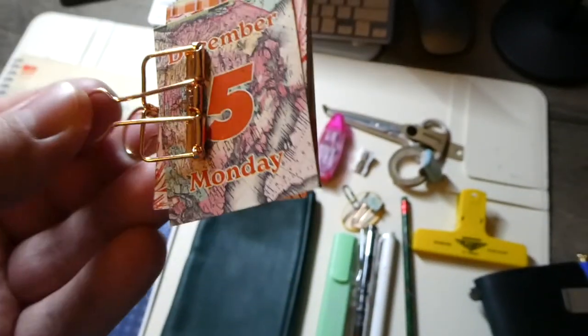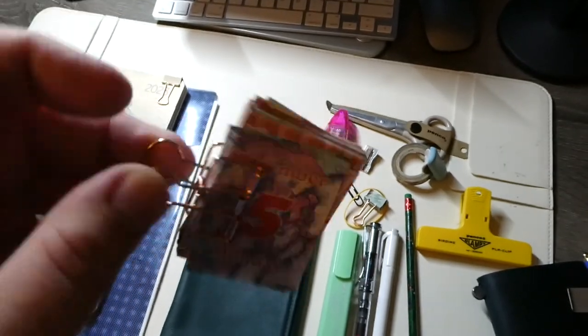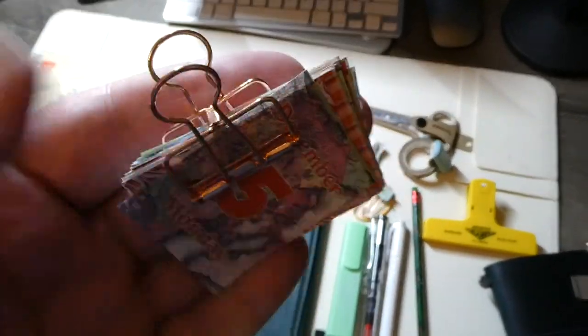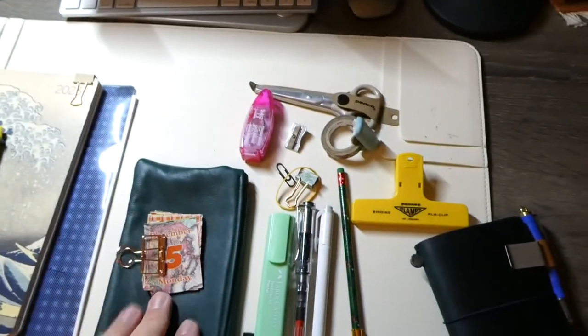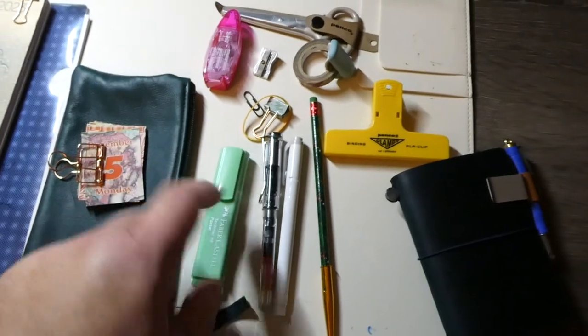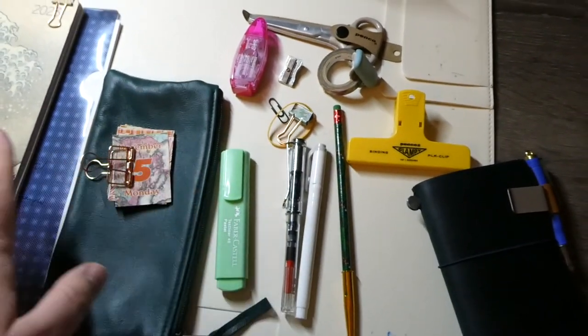I decided to pre-cut them to make it a little bit easier and maybe motivate me to just spend 5 minutes to do one a day. And then put them in a little clip here, so I'm putting that in a Milu pencil case, nice green leather. Bringing highlighter for the things I have to highlight in my work stuff.